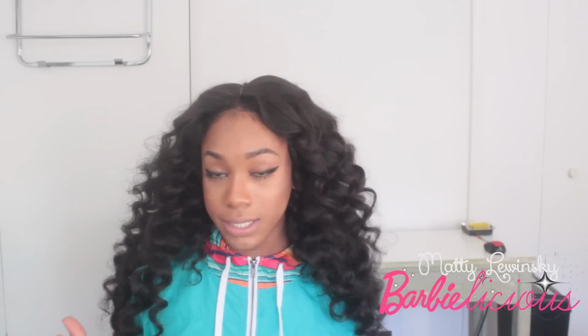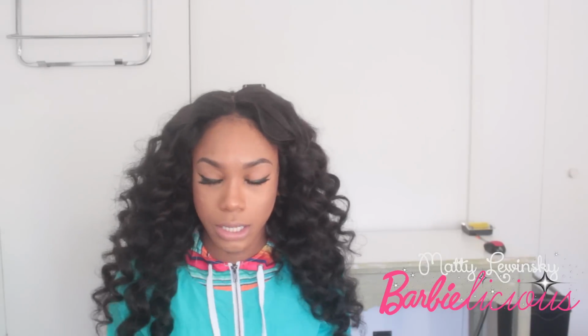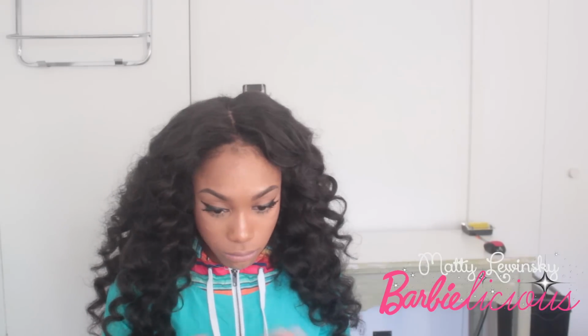But in the back, usually when I curl it, I can't touch it back there because it's matted. And that's the reason why I co-wash it so often, because I don't want to be walking around with tangles and mats in my head, because that's kind of tacky. I talk about girls that do that to themselves. So that is another con, that I always have to constantly keep detangling this hair, because it tangles really bad.